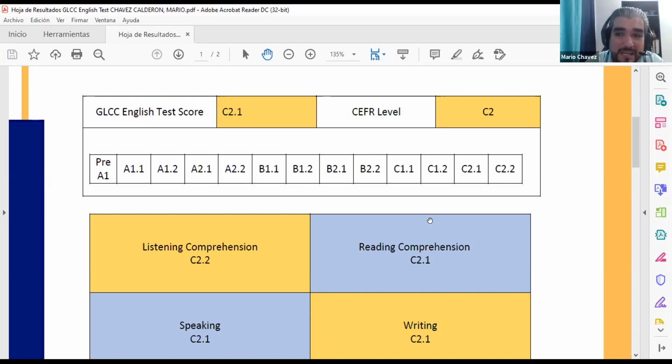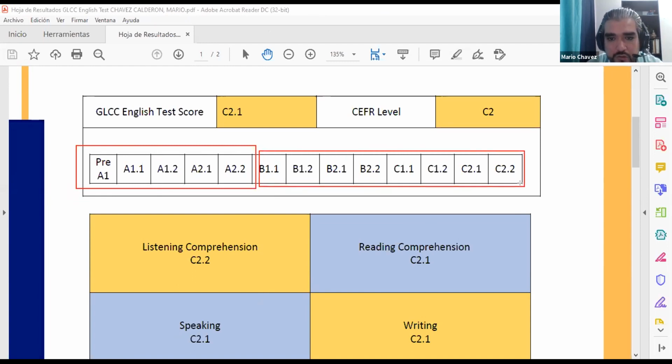So as you may imagine, in this course we are not going to focus on the basic part. No, you should already know this. You should already know the colors, your names, the numbers and the pronouns. We're not going to see that. We're going to focus on the intermediate and advanced part, on the topics that come from the last part of the test.